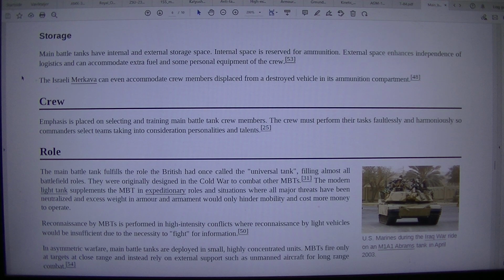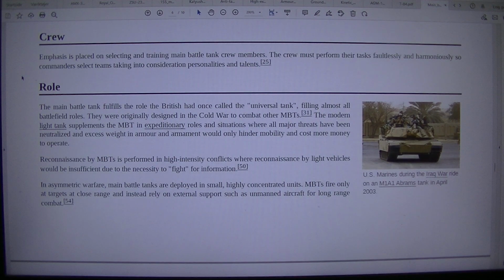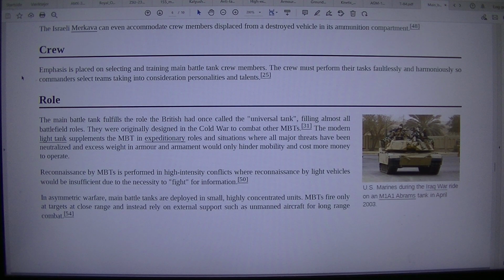48. Crew. Emphasis is placed on selecting and training main battle tank crew members. The crew must perform their tasks faultlessly and harmoniously, so commanders select teams taking into consideration personalities and talents. 25. Role. U.S. Marines during the Iraq War riding an M1 Abrams tank in April 2003.